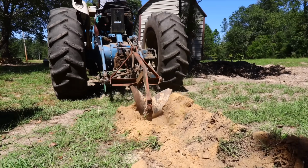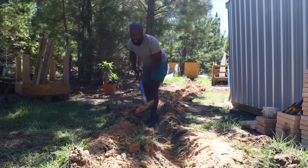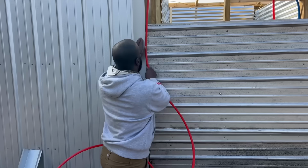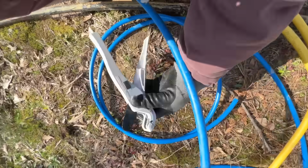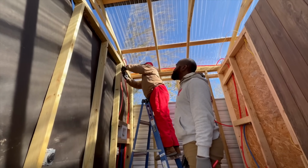I dug trenches with the plow of the tractor and this made it much easier. We needed a trench a little bit deeper. Next, we connect the well water using PEX pipe to the outhouse and outdoor kitchen area. Plumbing has become my favorite part of this process. I think I'm ready to handle anything that comes our way on this homestead.